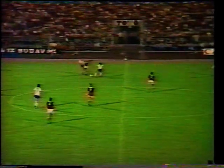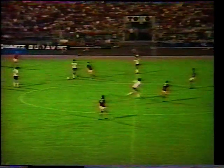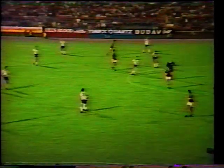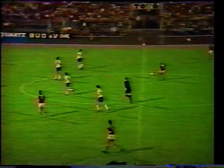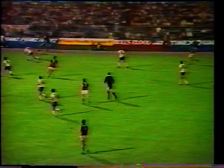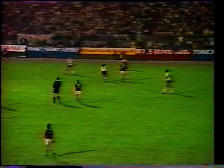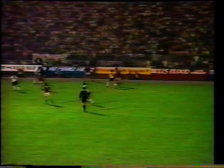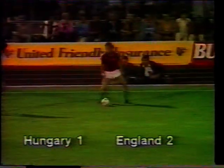Tarokcic. Brooking. They are reputed to be a side that does fade the longer the game goes on, the Hungarians, but they've just at this moment got a new lease of life with that near miss from Quiche. Here's the substitute again, Kimjati to Martosh. Just over 20 minutes of the second half gone, England leading by 2-1. Brooking, the scorer of the 2 England goals. 1 in the first half, 1 in the second.